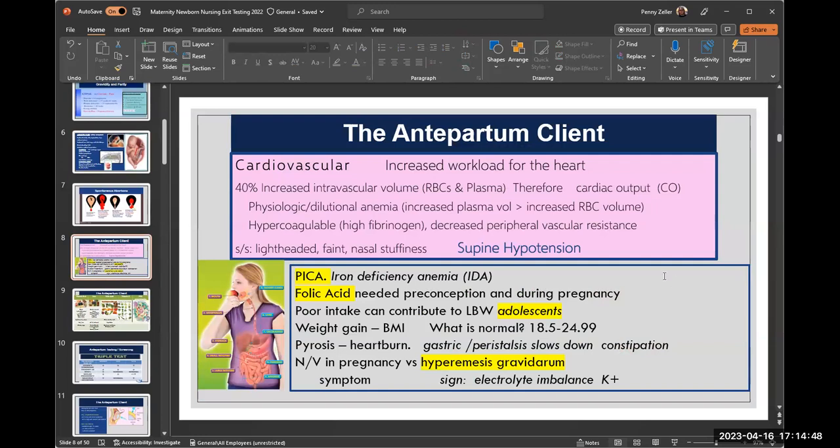Cardiovascular system in pregnancy works very hard, keeping adequate blood flow to that uterus for the placenta and the fetus. So in order to do that, the mother's body has to produce more red blood cells. So she's got her hemopoietic system working hard to produce more red blood cells. And then the plasma volume has to nearly double.